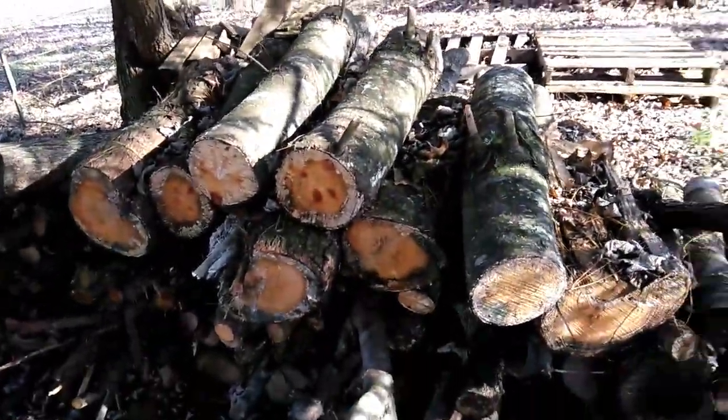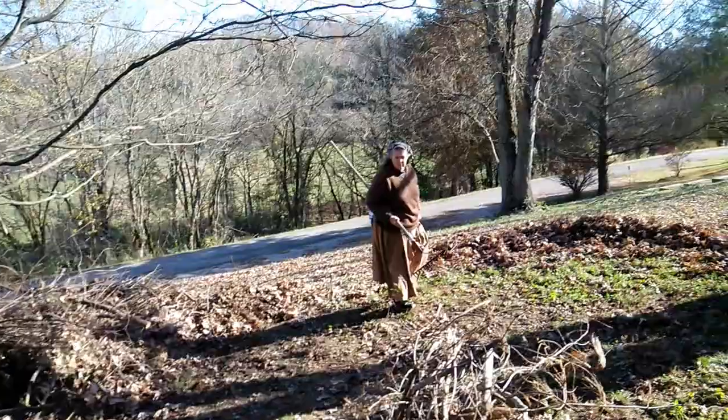If we don't get it all burned up today, that's fine. Now, originally, I was thinking, why not just leave it there? The next people who buy the property might like it. Might. That's the operative word. You never know what people like and what they don't like. What I think is useful and could be a benefit, someone else might look at as clutter. It's always safer to just get rid of it, have a clean slate, and if they want a wood pile, they can make their own.